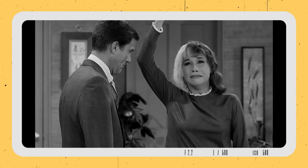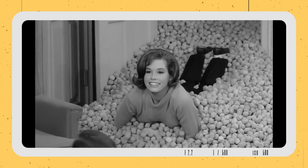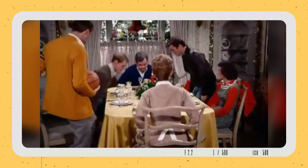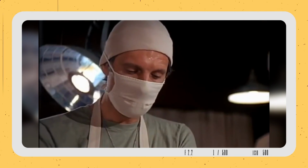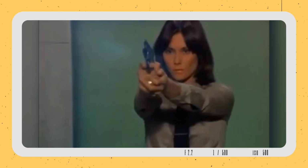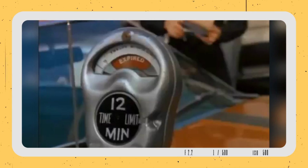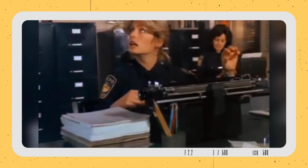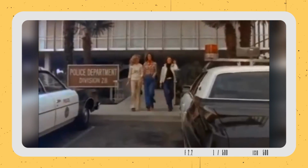Shows like Mary Tyler Moore showcased a single, career-focused woman, inspiring many to pursue their professional dreams. There was Happy Days, which brought nostalgia for the 50s, while MASH offered a mix of comedy and drama set during the Korean War. Then there's Charlie's Angels, which featured strong, independent women solving crimes, breaking stereotypes, and empowering viewers. Of course, the ladies from Charlie's Angels were super popular, including Farrah Fawcett. I kind of always think of the 70s as Farrah Fawcett in many ways.